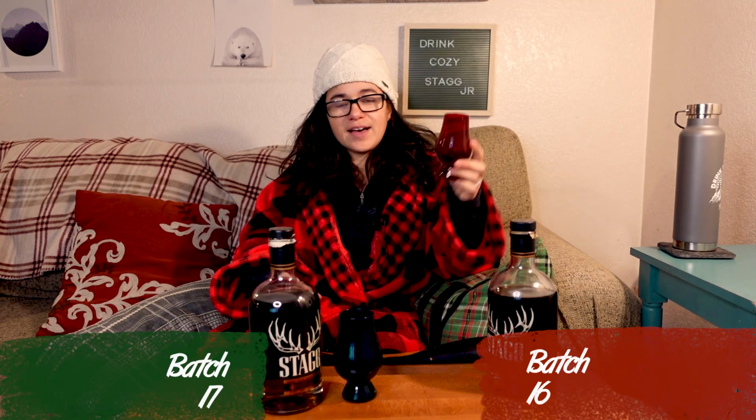Okay, now in the red glass, I've got batch 16. So this is the earlier release for 2021. And batch 16 again is 130.9 proof. Now this one's coming off more sweet, more like a cotton candy kind of thing going on. Definitely more candy. I still get that grape note. I get that grape note more strongly than on the 17.